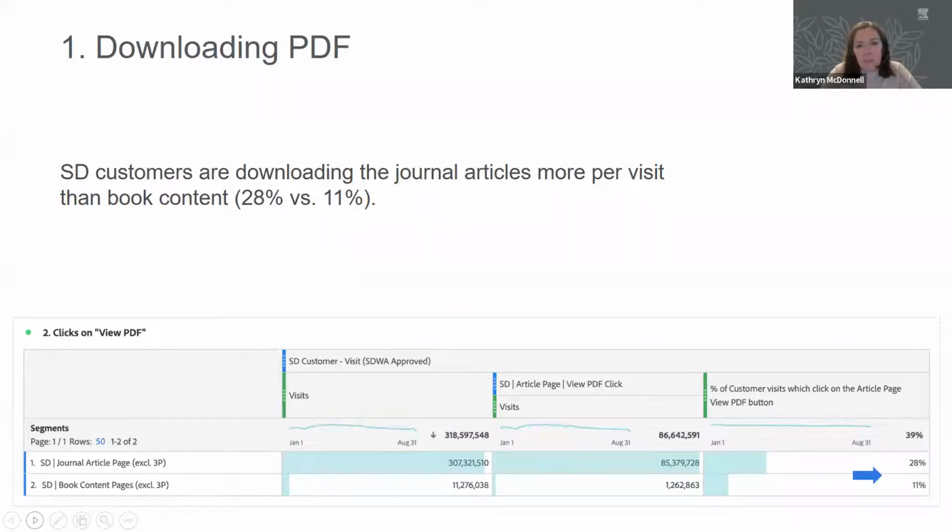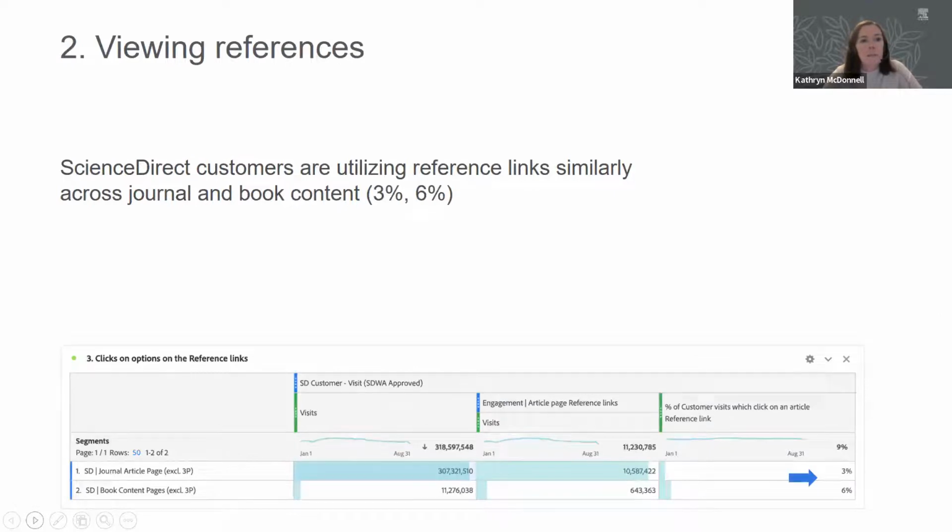So as for downloading the PDF, these figures show us that 28% of ScienceDirect customers who land on the article page click on the PDF button, as opposed to 11% of ScienceDirect customers who land on the book page. So that is quite a significant difference. Next slide, please.